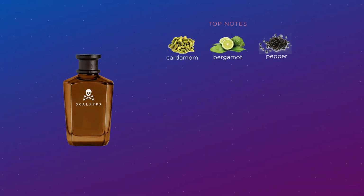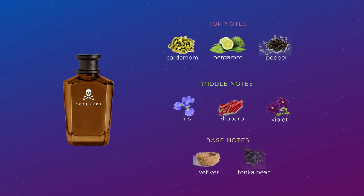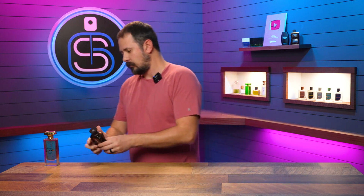It has cardamom in there, bergamot, iris, tonka, some of the notes here. Also violet, pretty decent amount. And that's one of the notes that's gonna kind of bring that whole CH Men feeling. I think for a cheapie, this stuff is really well done, smells good right from the rip. And like I said, really nice versatility with this one too.